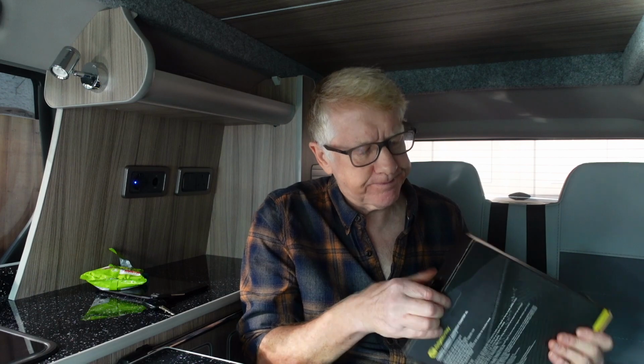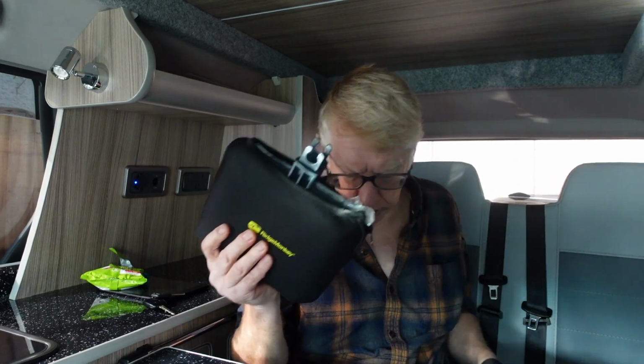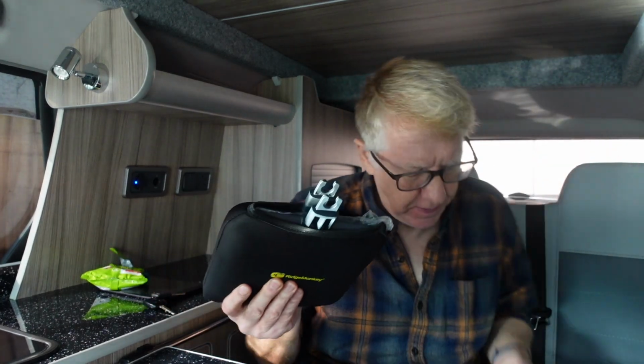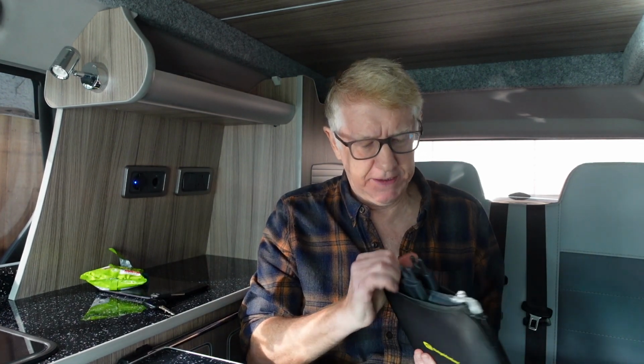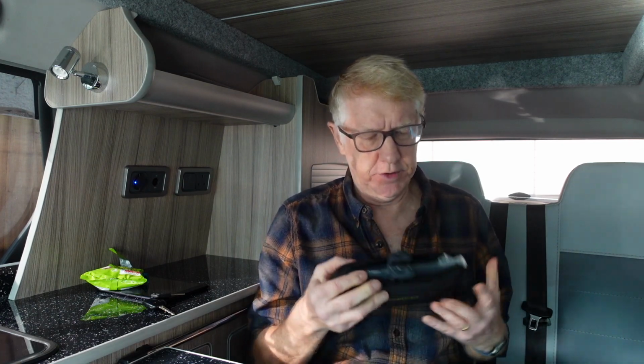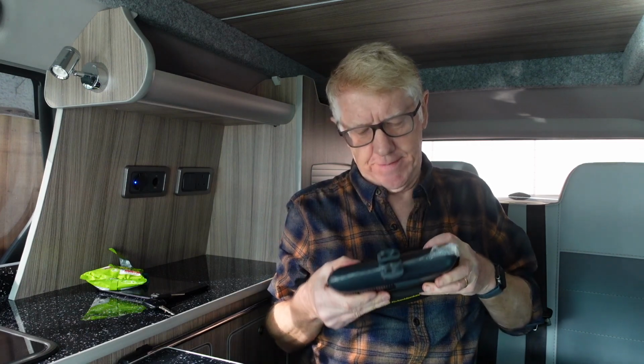So I don't think I'm going to do an unboxing, because if you know anything about the van life world, you will know about the Ridge Monkey. So what I thought I'd do is something a little bit different, and you can see that this is new, by the way, because I'm trying to get it out of this condom that they wrap it in.